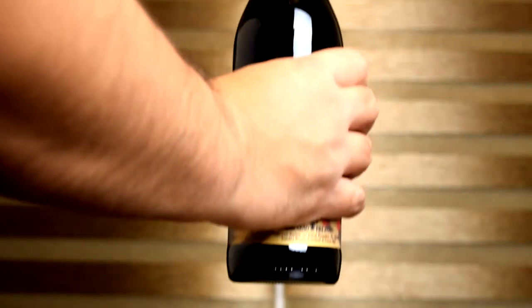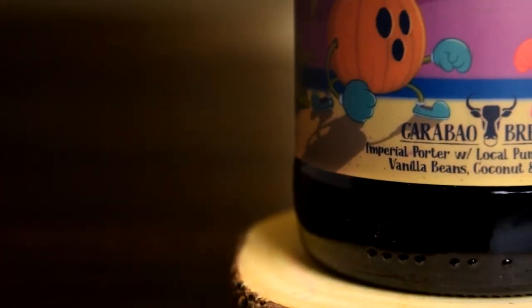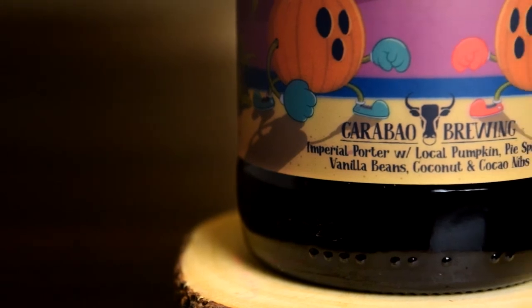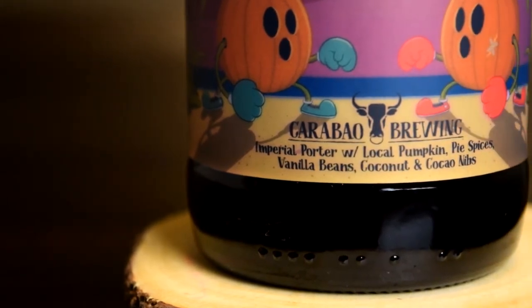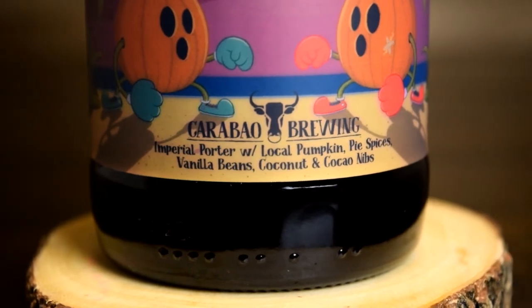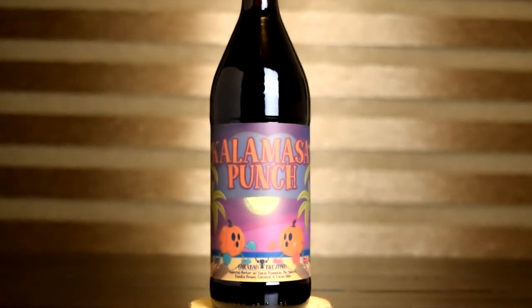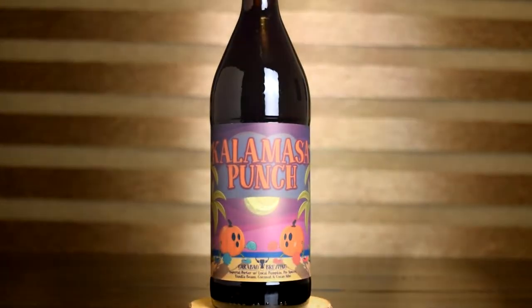Today's beer is called Kalamasa Punch by Carabao Brewing. This beer is an Imperial Porter with local pumpkin pie spices, vanilla beans, coconut, and cacao nibs. It is 8.3% ABV, 17 IBUs, brewed in Agudna by Carabao Brewing. Kalamasa means pumpkin or gourd or squash, and this beer uses local pumpkin, which is really cool.